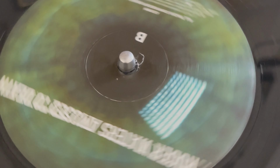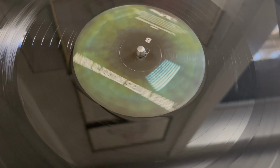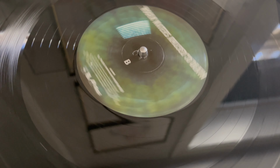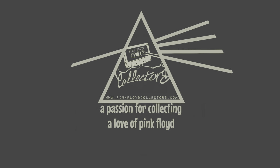And to be honest, my favourite will always be the original. I think the original vinyl LP, which is obviously now well sought after, is probably the perfect one. But anyway, I hope that helps. I hope that gives people an overview of what to expect.